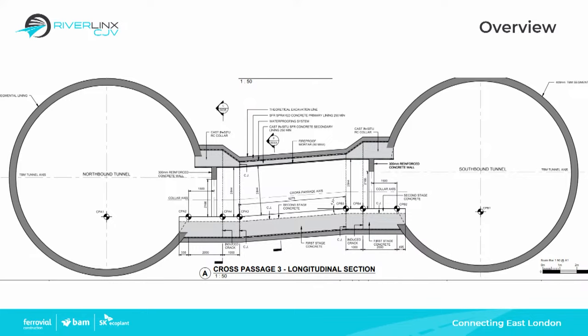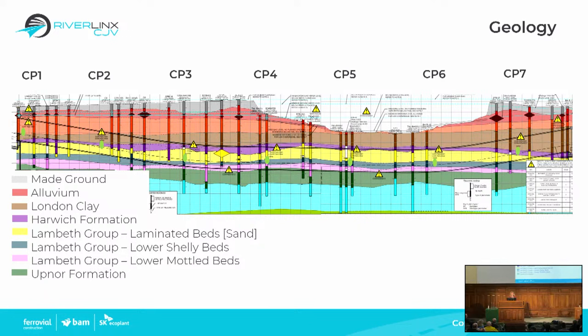As Siva touched upon, the geology varies along the length of the TBM tunnel and consequently also within the cross passages themselves, and therefore we had different ground treatment at the differing cross passages. CP1, right at the rotation chamber, was within mainly the River Terrace deposits, but because we had the soft pile treatment for the relaunch of the TBM, we didn't really need to do anything there, so that helped.